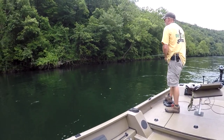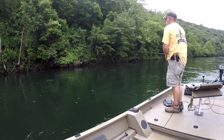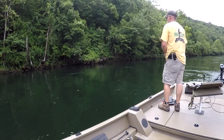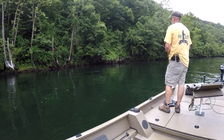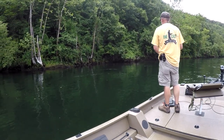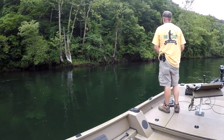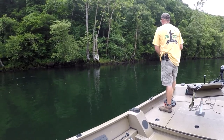And I think they're supposed to shut it back down to 2 units again all night like they did last night. Makes a pretty good flow for drift fishing. I have noticed that the bite has been a little bit better the first 2 hours, 2.5 hours of daylight. And then you really got to start working for them.